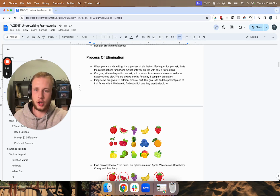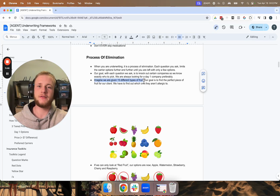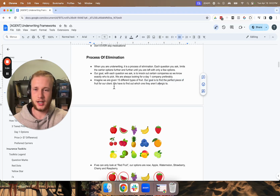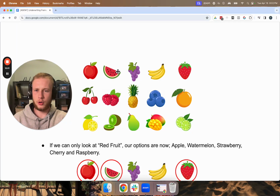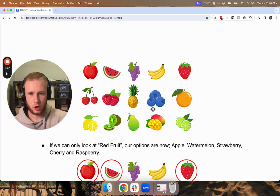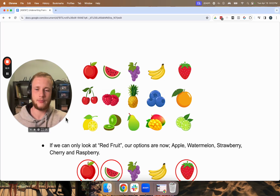An example that I like to use is, imagine we have 15 different types of fruit in a bowl. Our goal is we need to find the perfect piece of fruit for our client. We have to find out which fruit they are not allergic to. So here's our fruit. We've got an apple, a watermelon, grapes, banana, strawberry, cherry, raspberry, pineapple, blueberry, orange, lemon, kiwi, pear, mango, and lime.